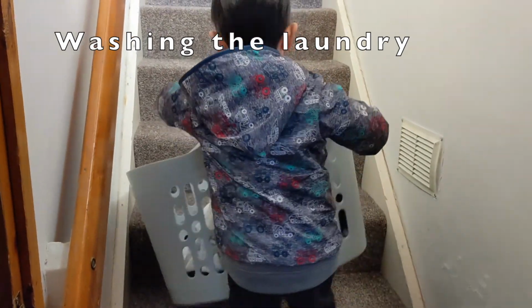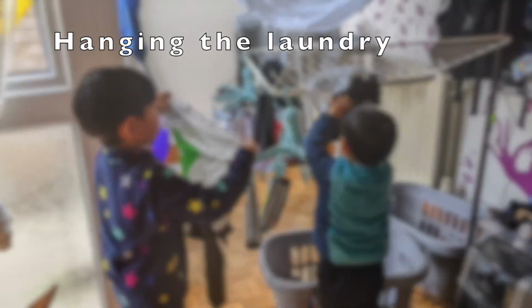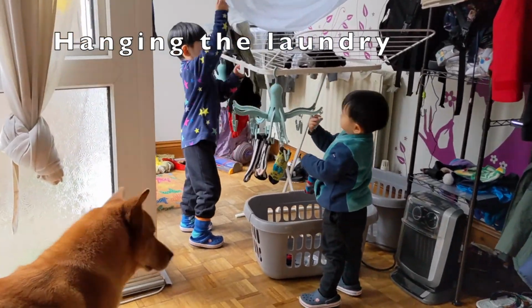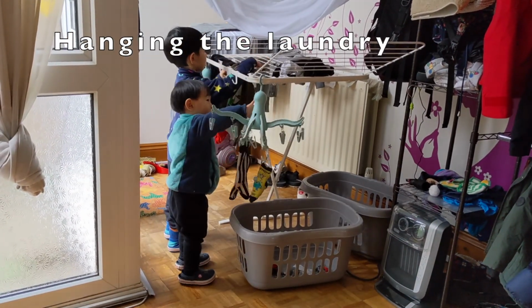He also built a little stronger by helping me taking the clothes up. They're also very eager to help me with hanging up the laundry. So the 4-year-old, he can put all the clothes onto the hanging shelf, but some of them are still crumpled and not very straight, but at least he's trying.